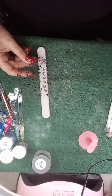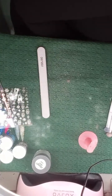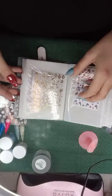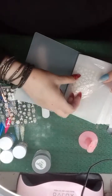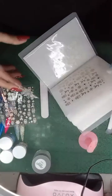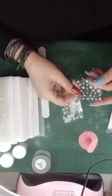Wait. If I do silver, the activator will take the color off. Give me 1 second here. All right. Here's some really little snowflakes. This is kind of what I want. Stuff like this.